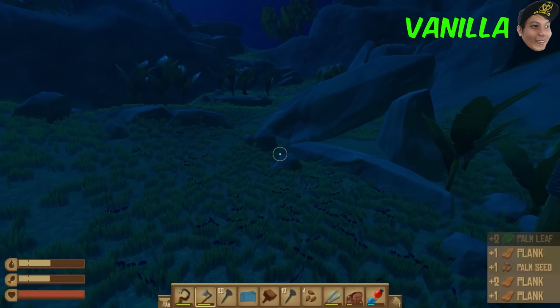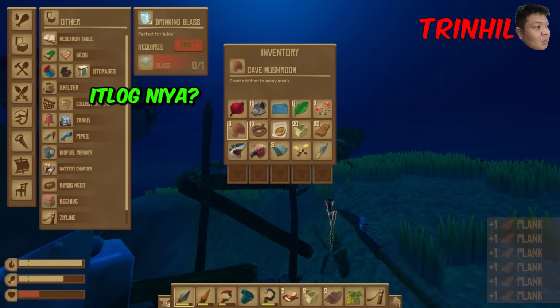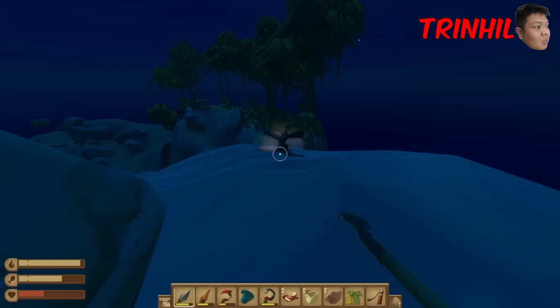Pero ano, kaya natin itlog niya, go. Oh shit, tangina, may nakuha akong ano dito. Itlog? Itlog niya? I don't know, it's a fucking crit, tangina. Gago dito siya.